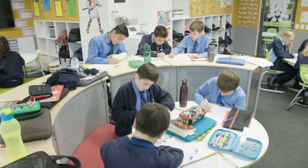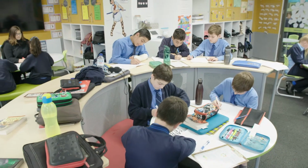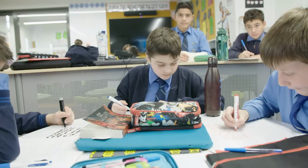I have two pieces of furniture that I love. I love the high benches because they allow for a tiered learning space, so I can have children standing up higher looking at things that I'm modelling on the floor, or they can be sitting on the floor and looking at what we're doing. And I also love that they can choose to stand or sit on the high stools depending on how they're feeling.